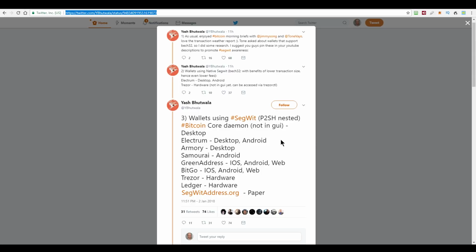So it says the Bitcoin core daemon supports Segwit, but not the graphical user interface, oddly. I was surprised to see Electrum on this list. I can validate that Ledger wallets, in fact, do support Segwit because I use one of those myself regularly. And when I saw Electrum on here, I thought, I didn't know Electrum supported Segwit. So I went and downloaded the latest version of it.